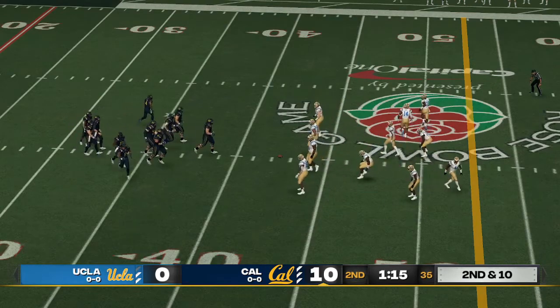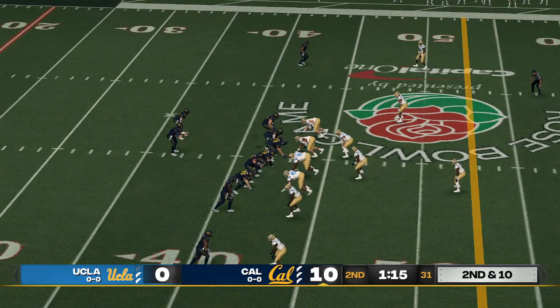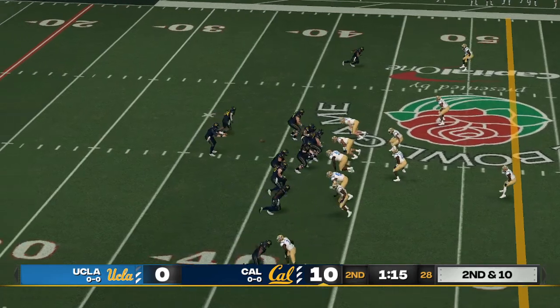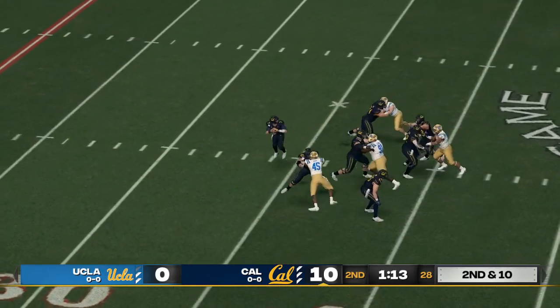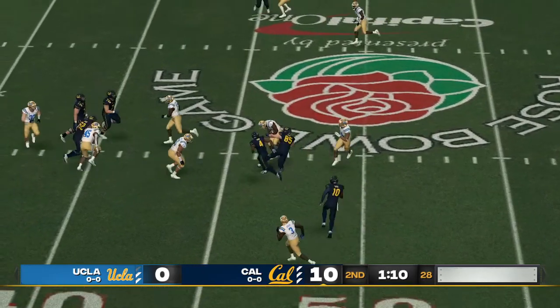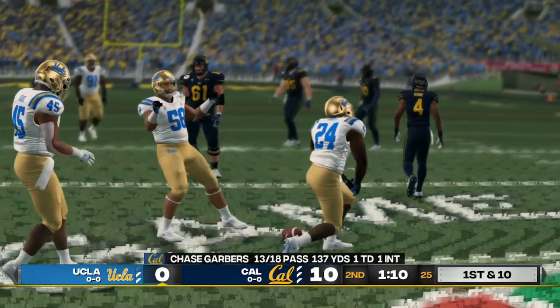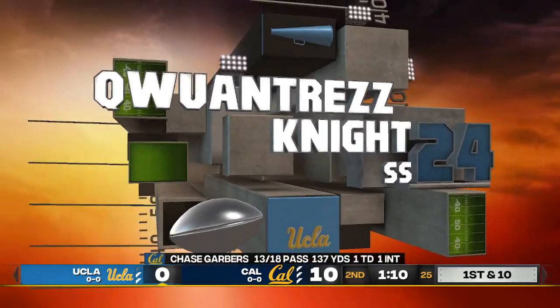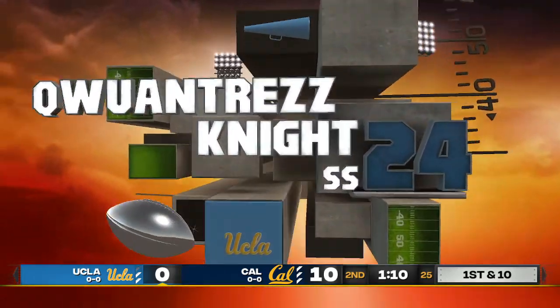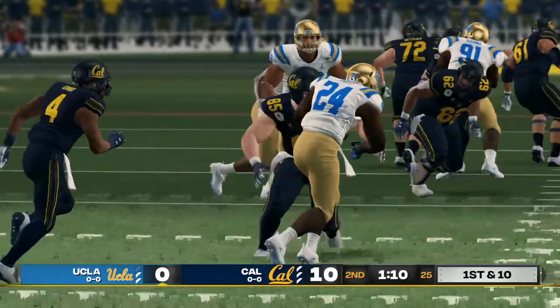From their own 42-yard line, second down. Goes right, picked off! Tackle made around the 46-yard line. That INT puts him in a position to make this a game. Yeah, they really needed that. That's a huge boost to morale.